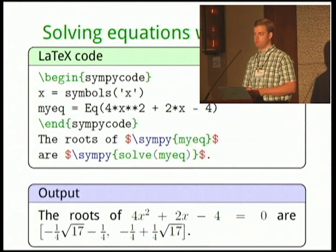I don't have time to get into it here, but you can actually customize some of the way that SymPy typesets things with LaTeX depending on context. So you can have it use small matrices if you're inline, and you can have it use a large matrix if you're in an actual large equation context.